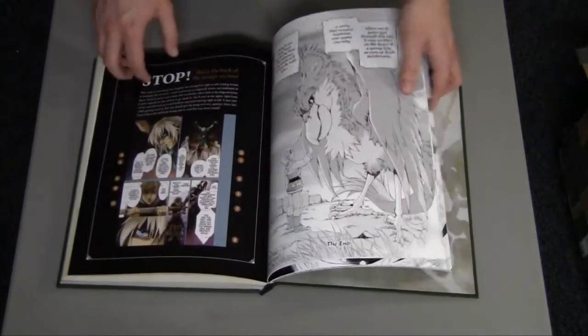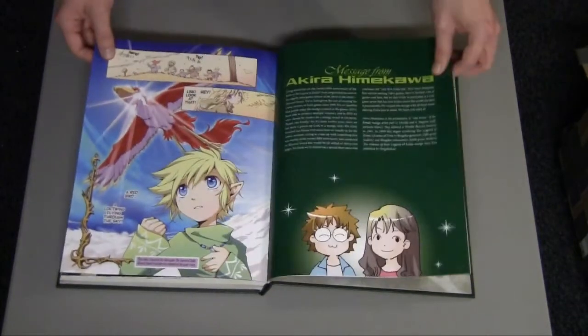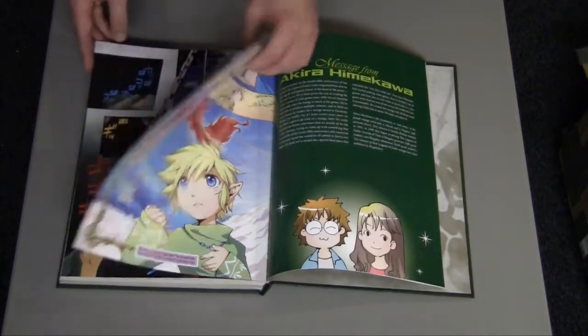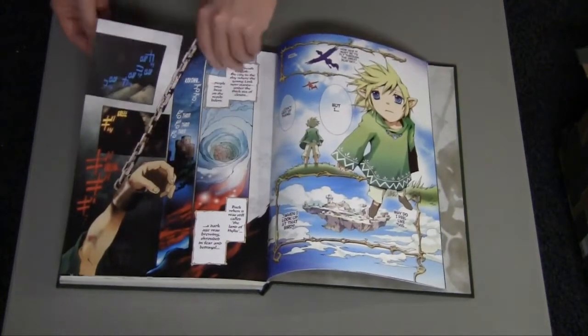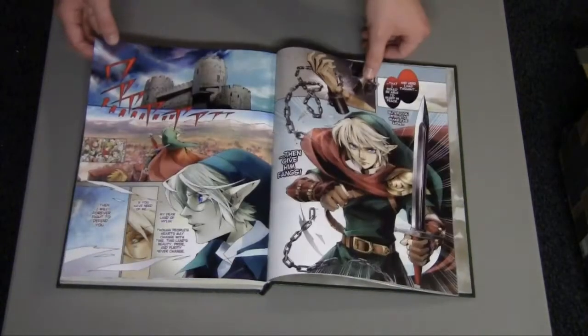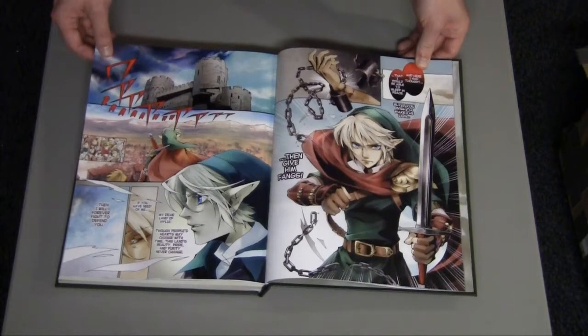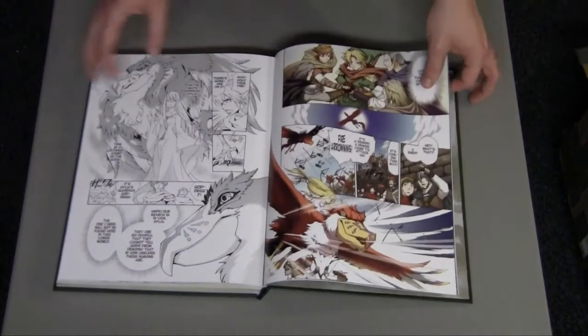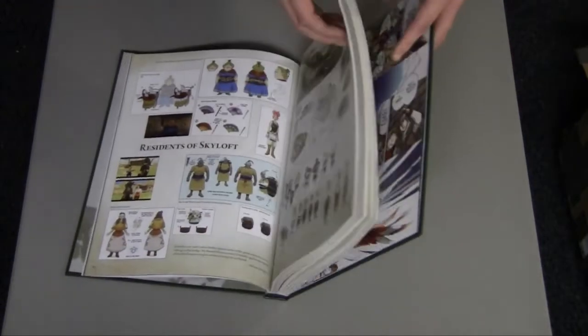But also, in the back section, there's a manga done by Akira Himekawa, who's done various Legend of Zelda mangas in the past, and it's just really great to see this here. I love that. Such a great picture there. So anyways, guys, that's my overview of the Hyrule Historia.